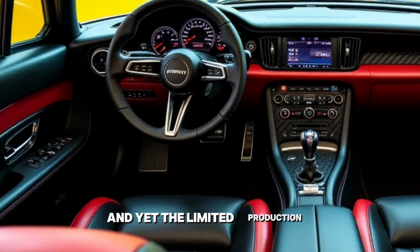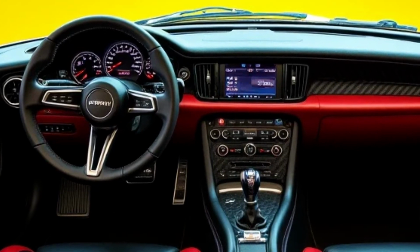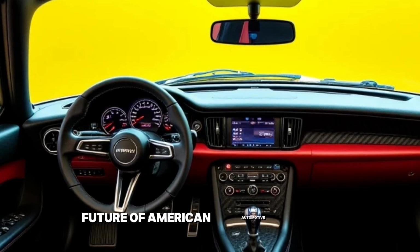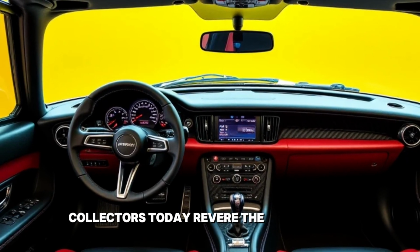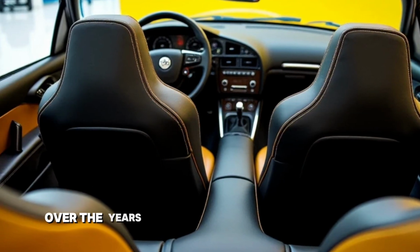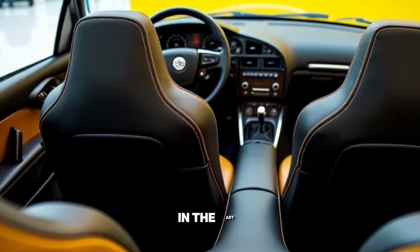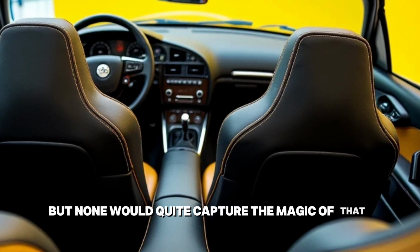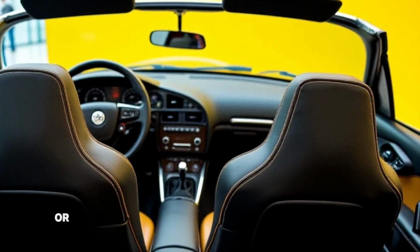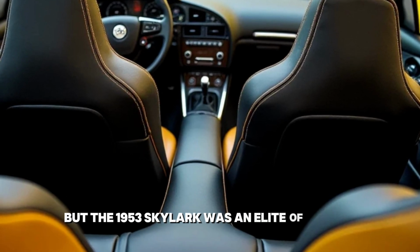And yet, the limited production is part of what makes the Skylark so special today. It was never meant to be mass-produced. It was an experiment in luxury, a tribute to Buick's heritage, and a glimpse into the future of American automotive design. Collectors today revere the 1953 Skylark not only for its beauty but for its historical importance. Over the years, the Skylark name would continue, with Buick releasing follow-up models in 1954 and beyond. But none would quite capture the magic of that original 1953 version. The later models shared the name but not the bespoke construction or the handcrafted charm. They were fine cars, but the 1953 Skylark was in a league of its own.